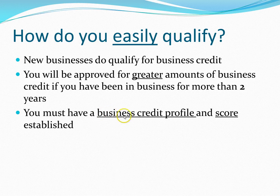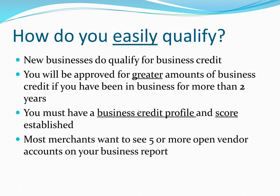Okay, you must have a business credit profile and score established. In order for merchants to give you credit, they're going to want to see that you have some kind of credit and some kind of credit profile established. And a lot of these merchants want to see 5 or more open vendor accounts on your business credit report. So for you to walk into Home Depot, let's say, or get a $10,000 Visa, in order for that to happen, they're going to check your business credit report. They're going to want to see about 5 trade lines showing some depth.